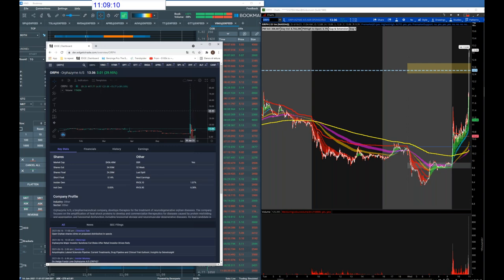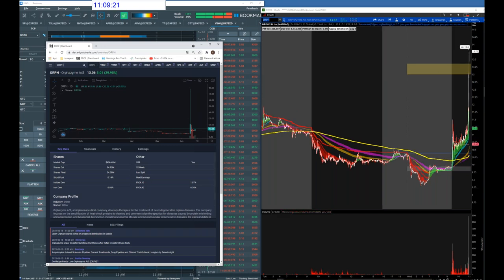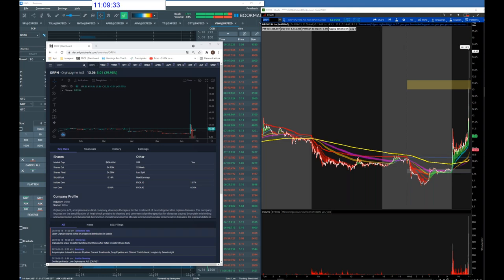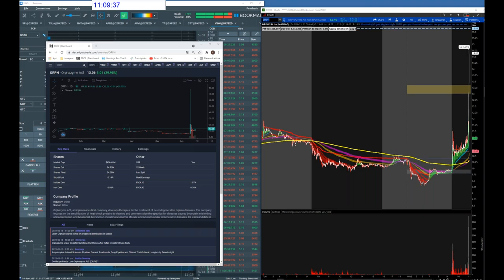So a couple of days ago, we had 7 million traded over here. This has 25 million float, low institutional ownership. Open Orphan shares climb on proposed distribution in specie. Wow, what a news. If you can't translate, then you tell me, okay? Gonna halt. We're gonna halt.